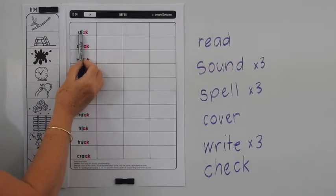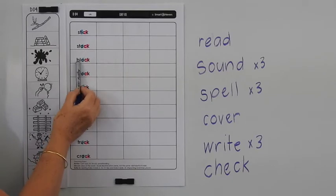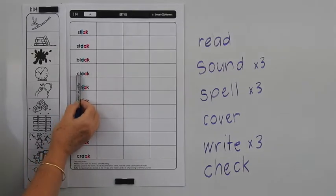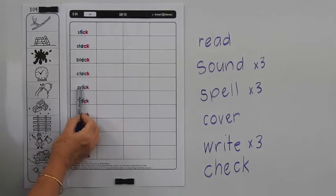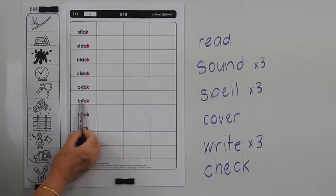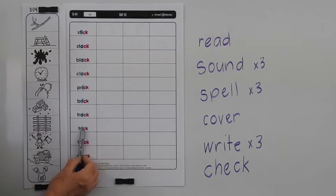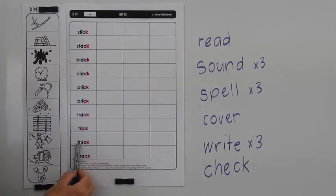We've got st-i-k, stick; st-a-k, stack; b-l-a-k, black; k-l-o-k, clock; p-r-i-k, prick; b-r-i-k, brick; t-r-a-k, track; t-r-i-k, trick; t-r-u-k, truck; k-r-a-k, crack.